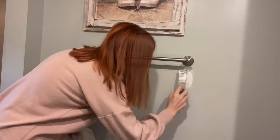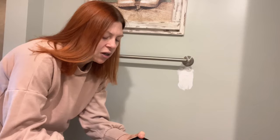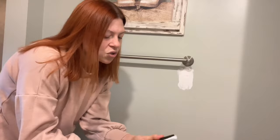All right, thin layer to start with. Once that's good and dry, I will sand it down. You can still see the mesh through it, but if you've never done any kind of drywall repair before, you don't want to get the mud very thick, which this technically isn't even mud. It's fiber reinforced spackling compound for large hole repair.